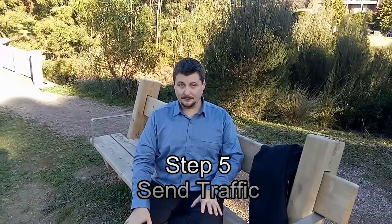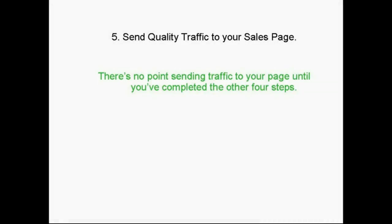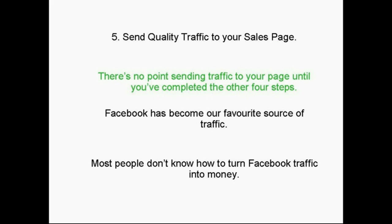Number 5, send quality traffic to your sales page. Now, the final thing that you're going to need is a traffic source. This stuff is not that hard to figure out, but there are rules, and we don't have time to cover all this stuff now. There's no point in sending traffic to your page until you've completed the other 4 steps. Facebook has become our favorite source of traffic. Most people don't know how to turn Facebook traffic into money, but you'll be surprised just how easy it is.